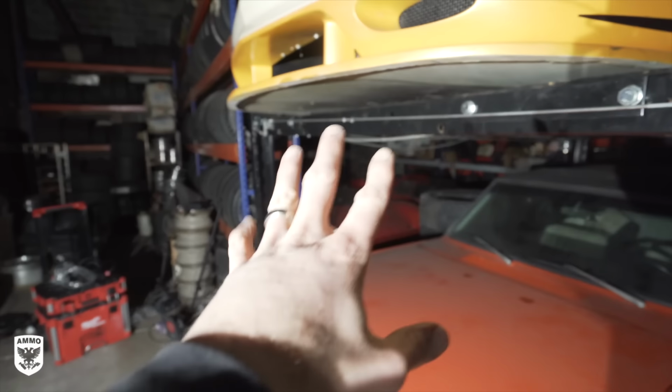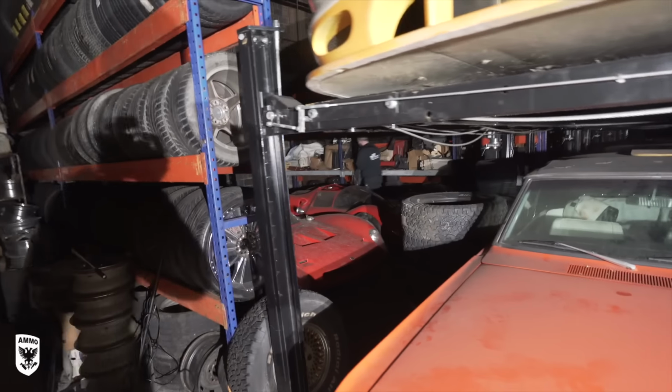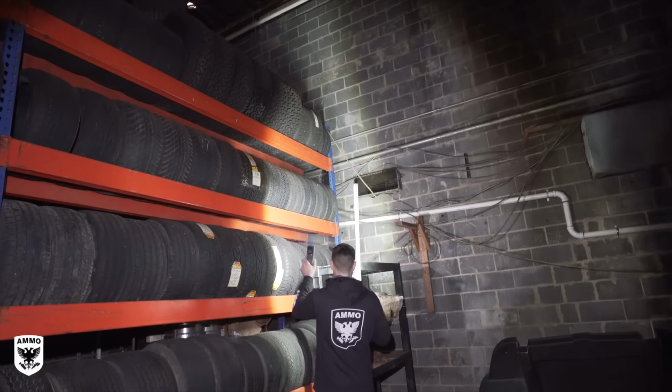So again, back there, we have to set up sort of a makeshift detailing area with some lights, but this should be the most ridiculous detail I've ever done in my life. I guess that makes sense. You have a lot of cars, you're probably gonna have a lot of tires.